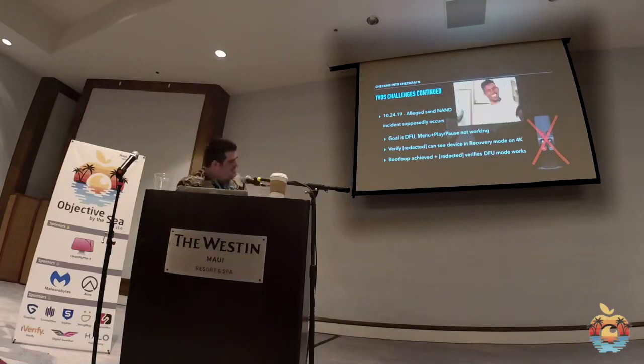To back up a tiny bit, normally on any Apple TV, up until the 4K, you press menu play pause on the serial mode as illustrated in the picture, to get it into DFU mode. As long as you're plugged into USB, which is also an issue because they took it away. But as long as you're in there and it's powered on, that should kick it into DFU mode. On the 4K, it does not.